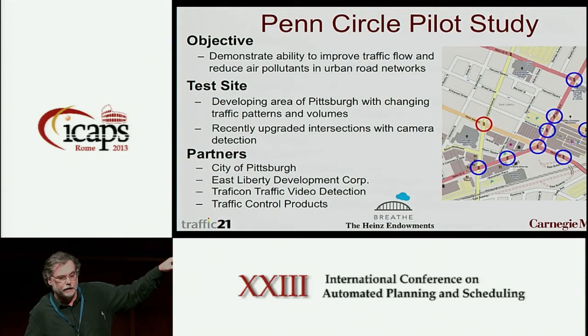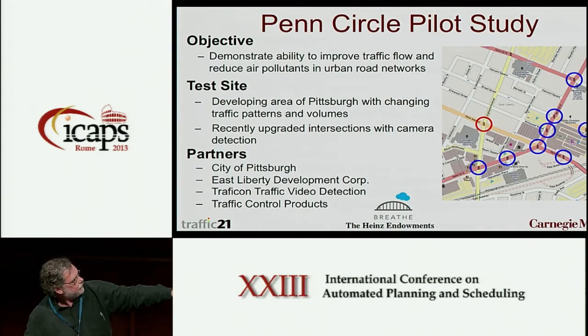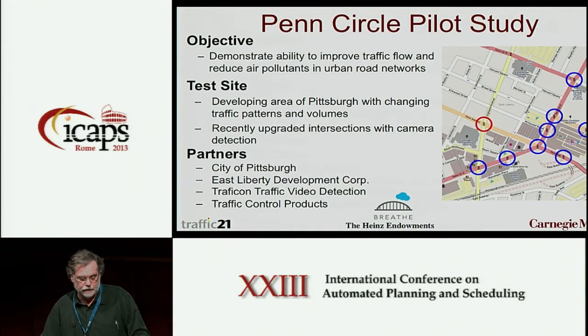There are really 3 flows through this network. There's the Penn Circle that's looping this way. There's Penn Avenue that's moving east-west. And then there's a north-south flow moving through from the neighboring Shadyside neighborhood.